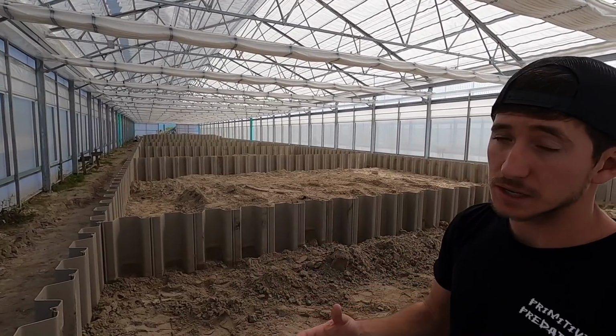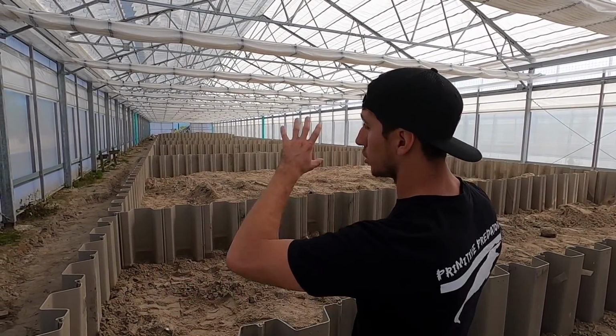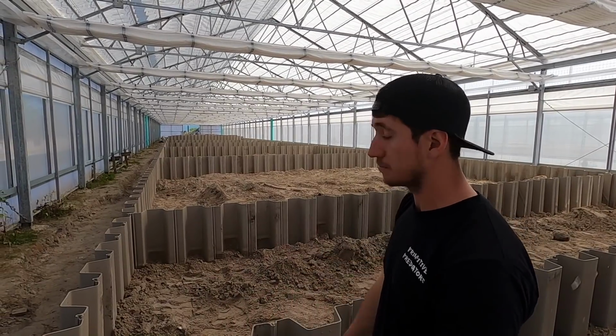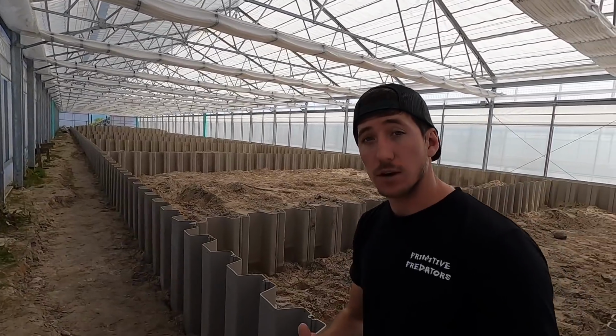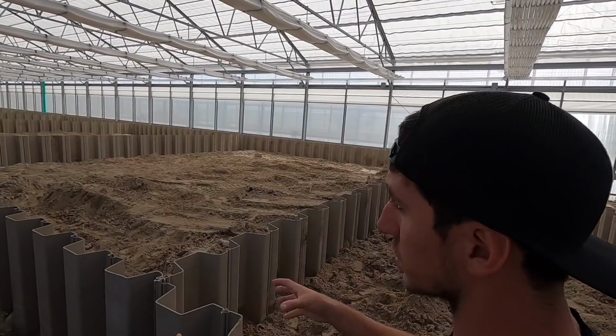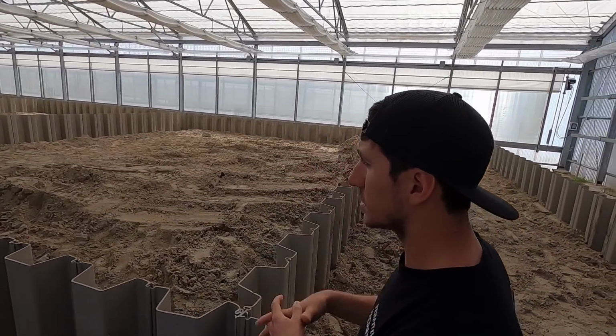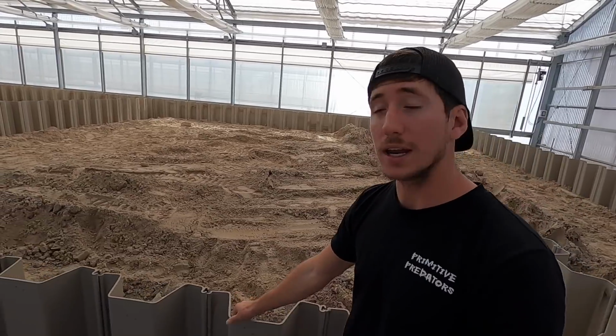Whereas this is rated for a Category 4 hurricane closed, so I can close everything up, and it's just going to be a normal day for the tortoises. Now, if a Category 5 hurricane is coming directly here, then open it all up, and it will still be able to withstand everything inside, even with all the rain and all the wind.